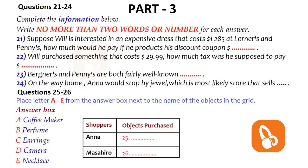Listen to the first part of the conversation now and answer questions 21 to 26. Here we are, guys. I'm going to stop by Bergner's first. I might just get lucky today. Who knows? Some of their dresses might be on sale. Bergner's? It's a fairly well-known department store, sort of like Penny's. They've got some quality stuff.